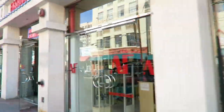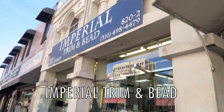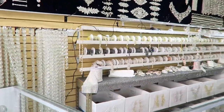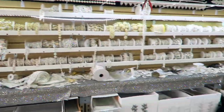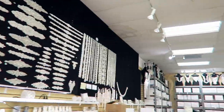And here we go, we are coming up on the stores that I love. And here is my absolute favorite one. Ta-da! Imperial Trim and Bead. So we're gonna go in here. Look at this, you guys are gonna lose your mind. Oh, look at all the shiny things. Could you just die? Oh my god. It's like heaven in here. Look at this, this store is unbelievable.